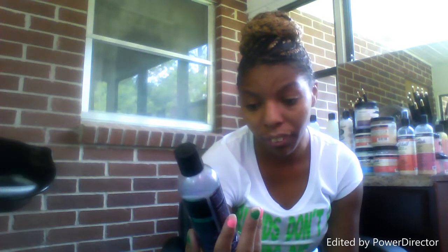It's Naturally Grow. Cut, wash, and gently remove buildup, no stripping, removes knots and tangles. It's also for all hair types, so you can use it for natural hair and relaxed hair. Minimal oil, no sulfate, so that's good. Leaves hair feeling refreshed, hydrated and moisturized. I don't know why I keep saying moisturize. Sorry, y'all. And the conditioner basically does the same thing. Natural glow.